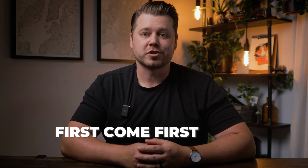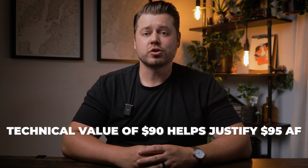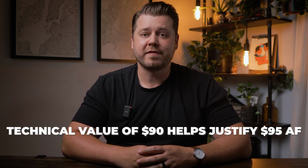And an important note, lounge access is available on a first come first served basis. So hopefully they aren't too crowded when you go to visit one. Since the Venture card provides 2 annual lounge passes, the value of these is about $90, which certainly helps justify the $95 annual fee.